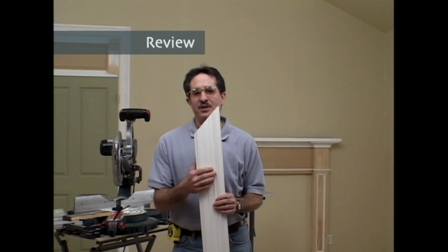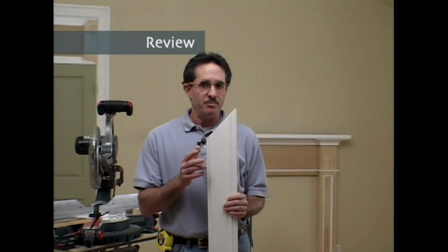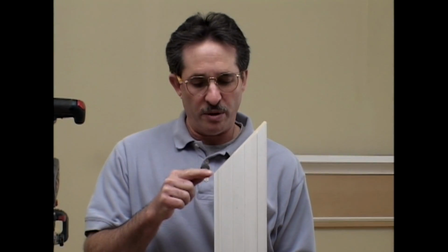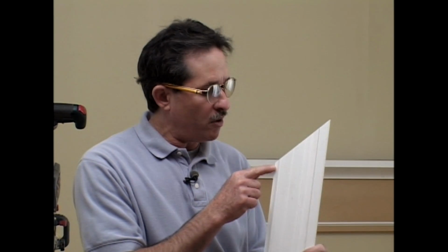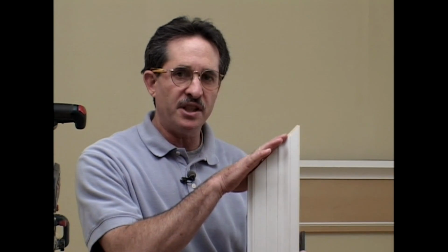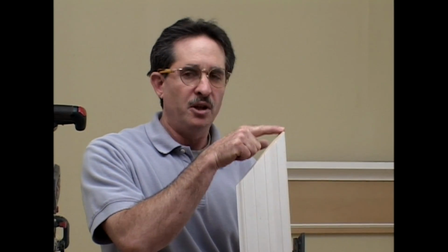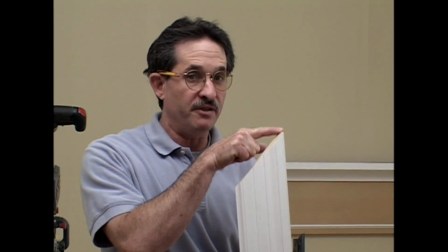That about covers it for casing. Now remember, trim carpentry is all about long points and short points. Casing is only about short points. Your measurement marks are always made at the short point of the material, and you always want the short point toward you when you place the casing down in the miter saw. That means that the long point will always be up against the fence.